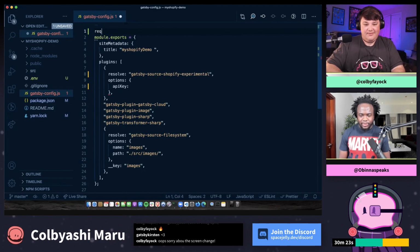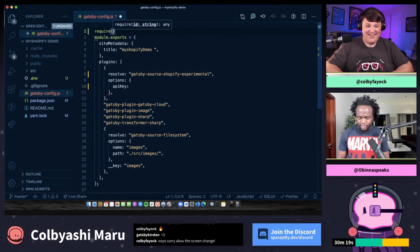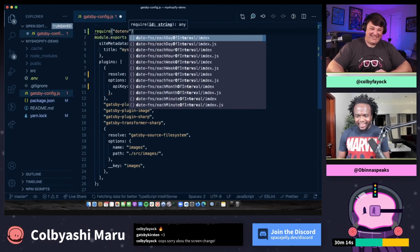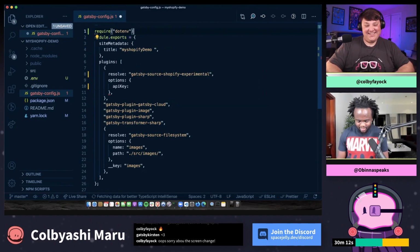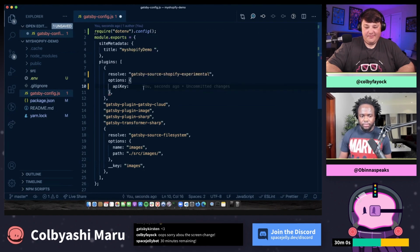You know what happens when you live code? I lose my ability to spell. For me too, it's everybody. Pardon me. So I'm going to get the config of that. What this does is just take the variables from the .env file and make them available here, but you have to call it in the process.